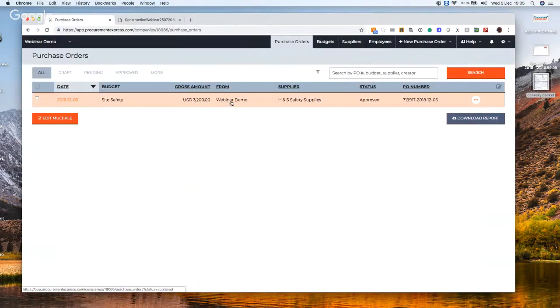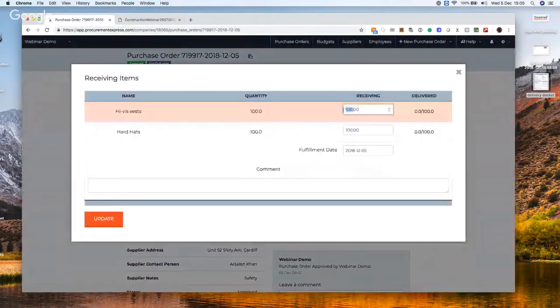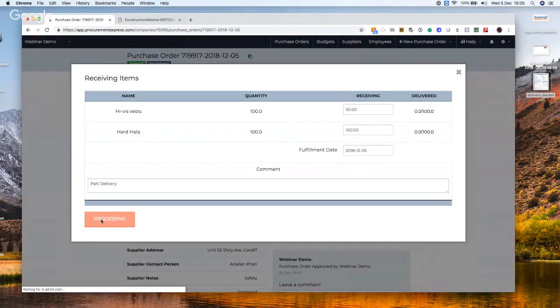I've got a purchase order here. It's marked as approved, this purchase order, but it's not delivered. We can go into our receiving items section, and we can mark these items as received, either in part or in full. So we can say, okay, we received 50 of those high-vis vests, and we received all 100 of those hard hats. And we can put a little note in to say part delivery.